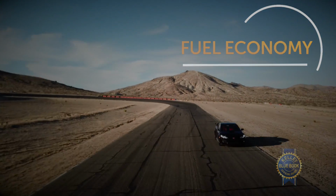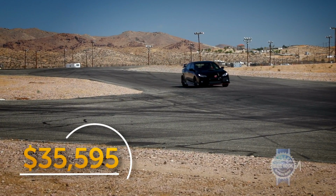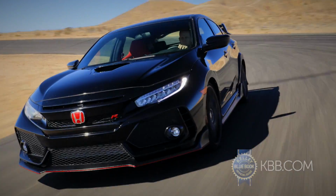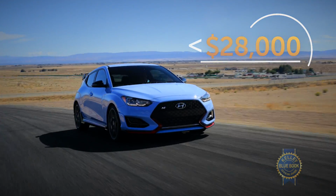Who cares? With a base MSRP lower than $36,000, including destination charges, the Honda Civic Type R is a smoking deal. Dramatic pause. Or at least until you see the Veloster N's base price. I'm not sure how that's possible.